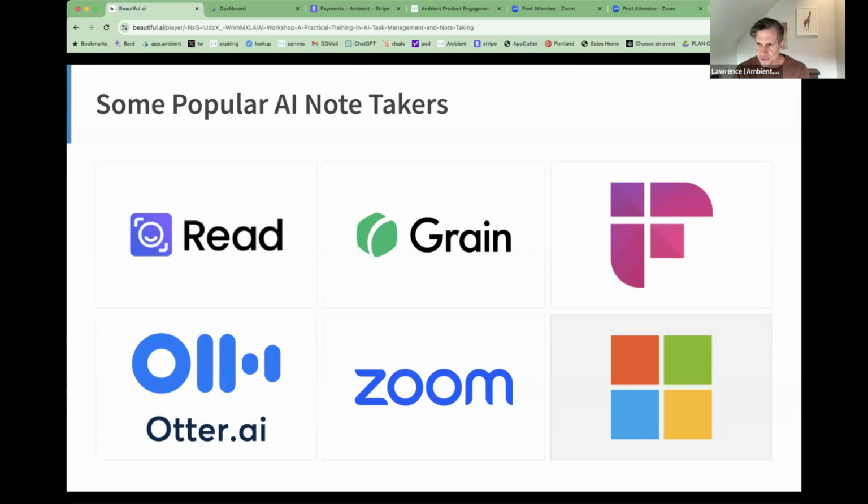And so I think there's about 15 or so venture-funded companies or public companies in this category. Reed is a good one that we know from the Zoom ecosystem. They do sentiment analysis stuff. Obviously, Zoom and Microsoft had their own horses in the race. Otter is a great team. Fireflies is a great team. There's a lot of good products in this category.